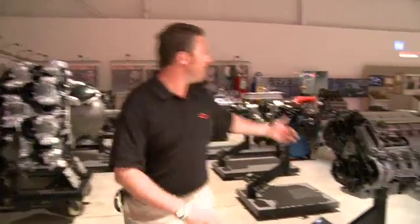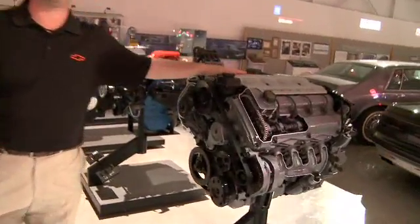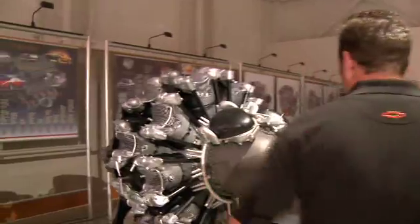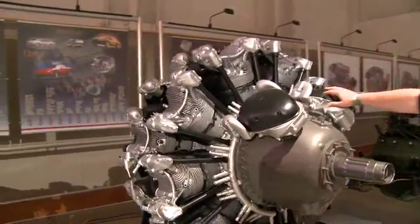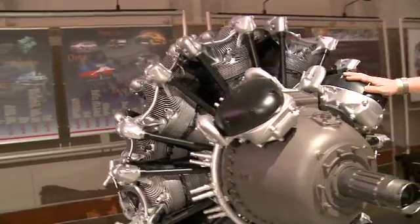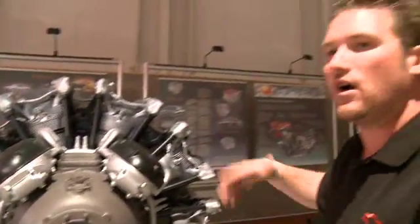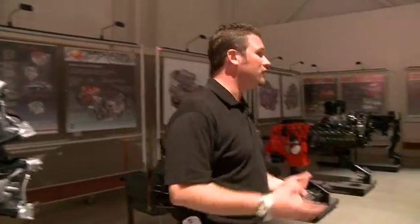Everything from the famous North Star 32 valve V8 that's powered Cadillacs over the last 10 years to radial engines. This is a Pratt & Whitney double wasp engine circa 1939. Now this was developed by Pratt & Whitney but also then built by General Motors during the war era. Move along to Cadillac engines.